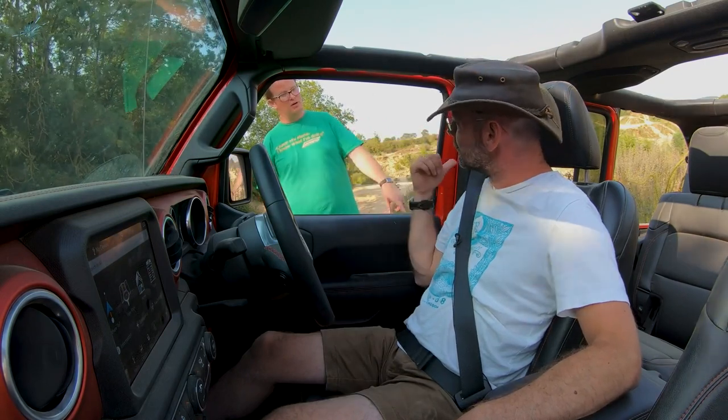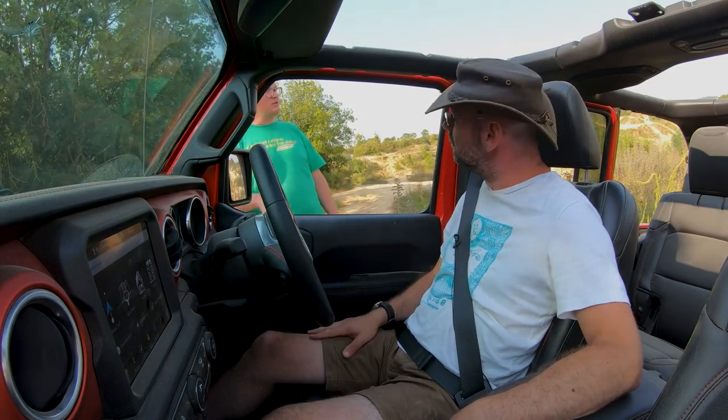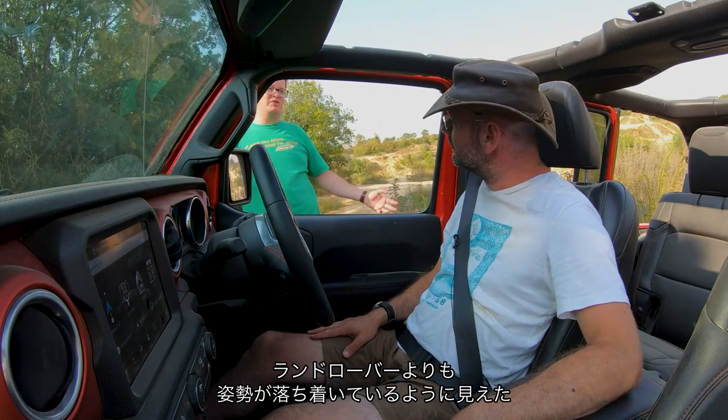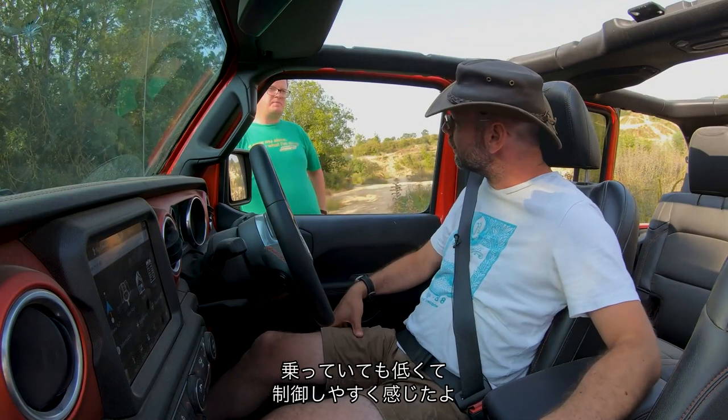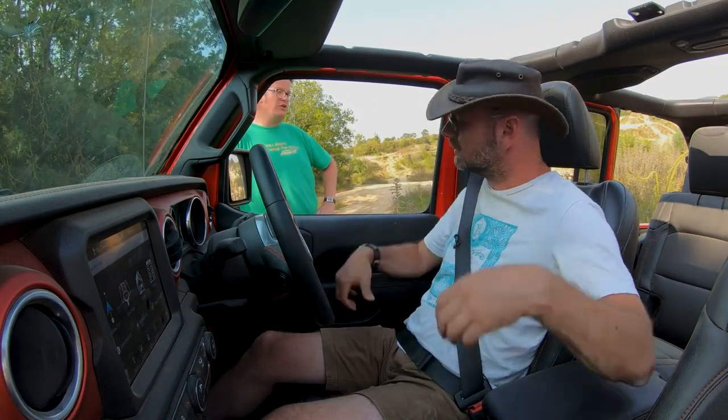And so in the others, you think one was off the... But it listed a lot less when it came across. It seemed to be under better control than the Land Rover was. At times. It feels lower and more controlled in its way, although it feels more likely to ground. Yeah, it's been longer in contact with the ground, I would say. So there you have it.